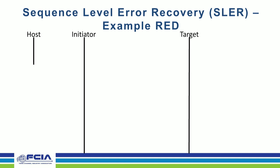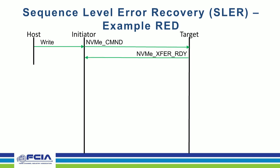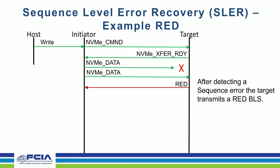Now the last one I have here is the sequence level error recovery, for example, read. So as we talked about before, this is the case where the target identifies that there is something wrong. And so what we have here, we have a write going to the target. Target responded with transfer ready. Initiator starts sending data. And then there's basically a sequence error is detected at the target. And so it responds with the read basic link service to the initiator.